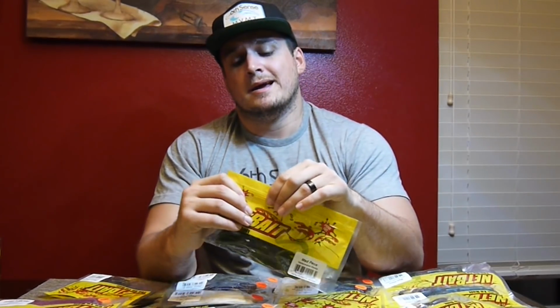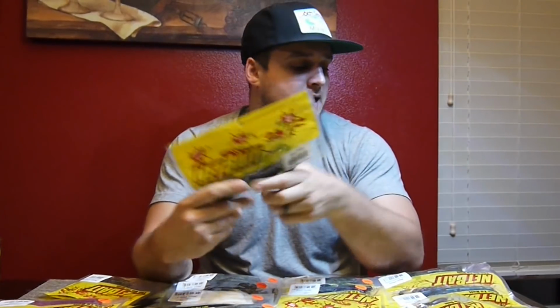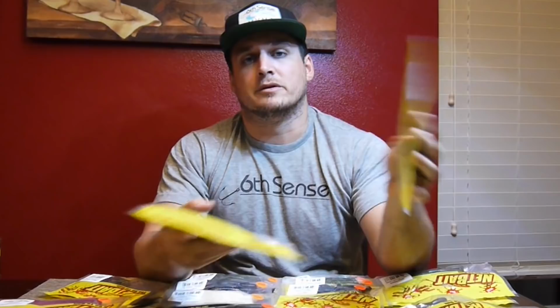Again, this is a post-spawn through the fall bait for me. I love flipping this bait. I got it in watermelon candy, magic craw. Those are both awesome colors when the water's clean. And then green pumpkin candy and blue flake. I like black blue flake obviously when it's muddy, and then this green pumpkin candy color is a good all around color when the water's somewhere in the middle or even cleaner water as well.